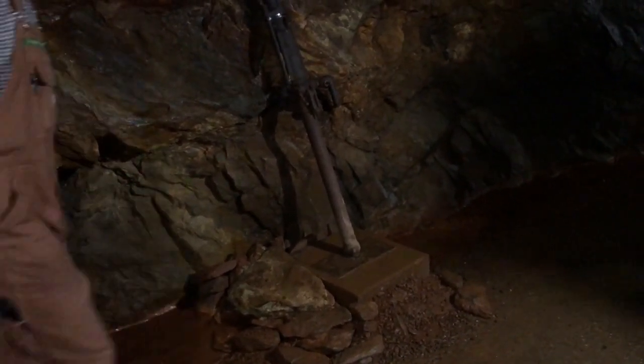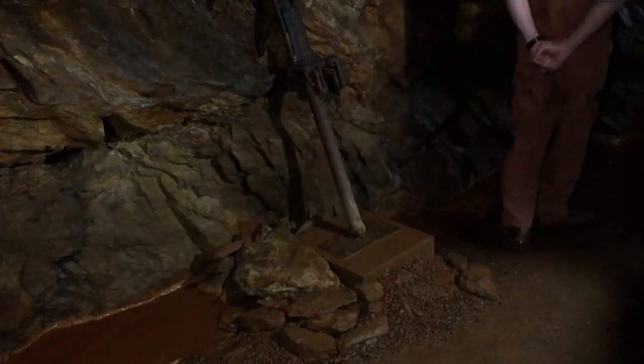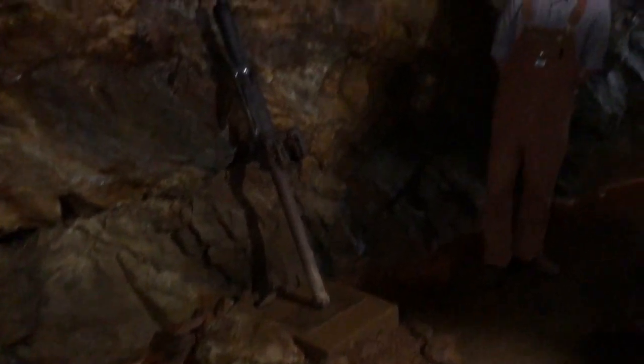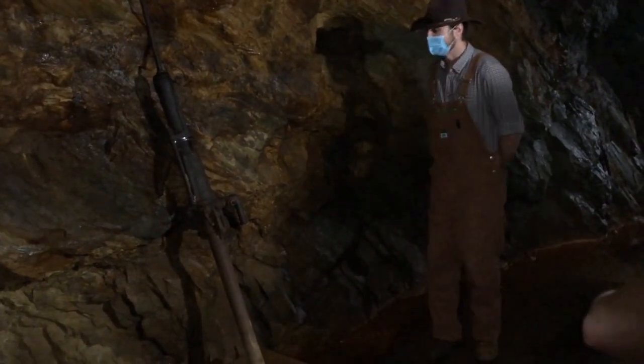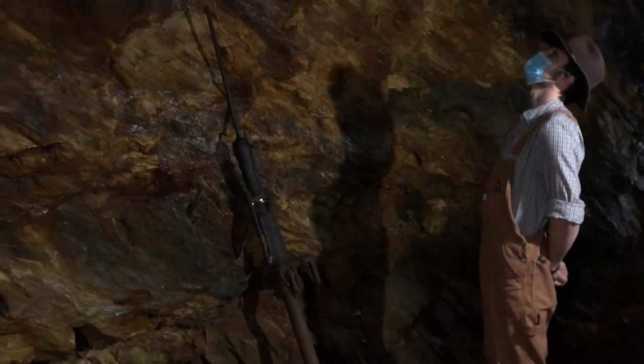But more to the point, this drill was spectacular for production. That's why the miners got a hold of it. The investors got these drills for them so it can boost the gold that was found down here in the tape for the investors.